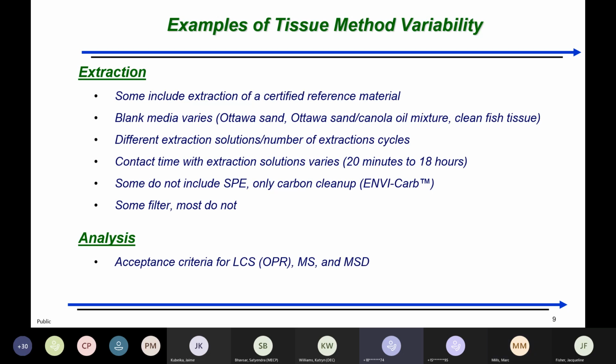But I think the biggest cause of variability in data results comes from the differences in the extraction process used. Of particular concern is the differences in extraction solvent and its contact time with the sample, which I've seen range from as little as 20 minutes to 18 hours. The level of cleanup performed on the extracts varies from absolutely nothing, which, I agree with everyone, you're going to really shorten the lifespan of your instrumentation at that point, to carbon cleanup only, to SPE only, or a carbon SPE cleanup with filtration added into it. As a result of the use of all of these different techniques, the precision and accuracy associated with these methods is very inconsistent. So you can see we really need a method that provides a detailed procedure at this point. Next slide.